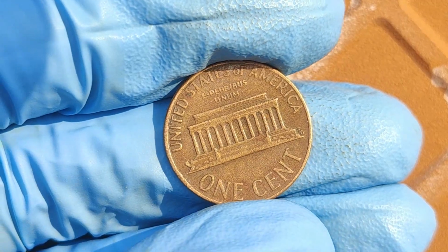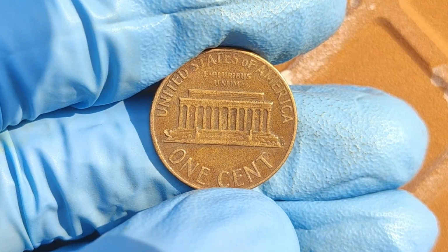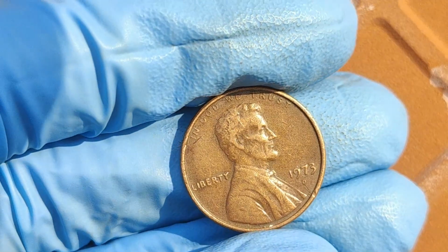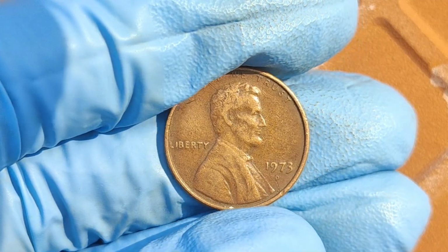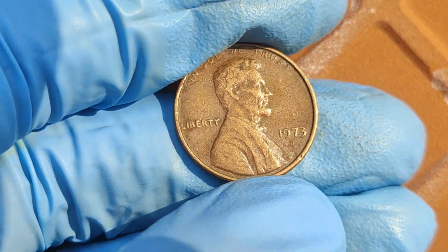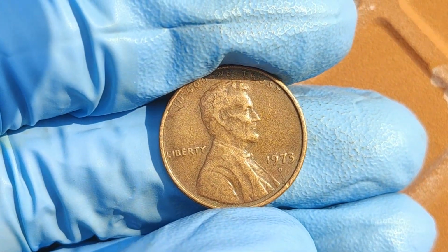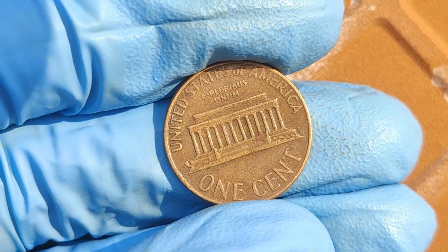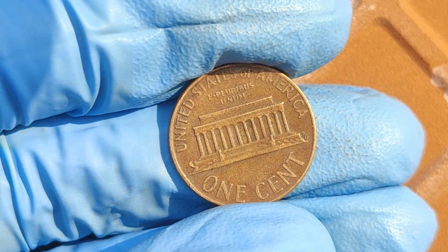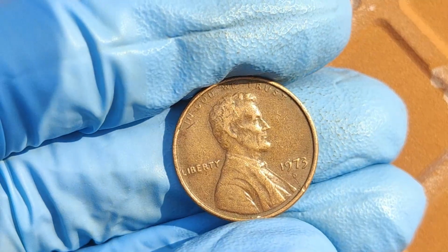One rare double-die obverse penny fetched over $5 million, changing its owner's life forever. But here's the kicker, most people who own these pennies don't even realize their value. They sit unnoticed, mixed in with ordinary coins, while their owners remain unaware that they're sitting on a potential fortune. Could you be one of them? Imagine discovering that a penny you picked up decades ago is the key to your financial freedom.